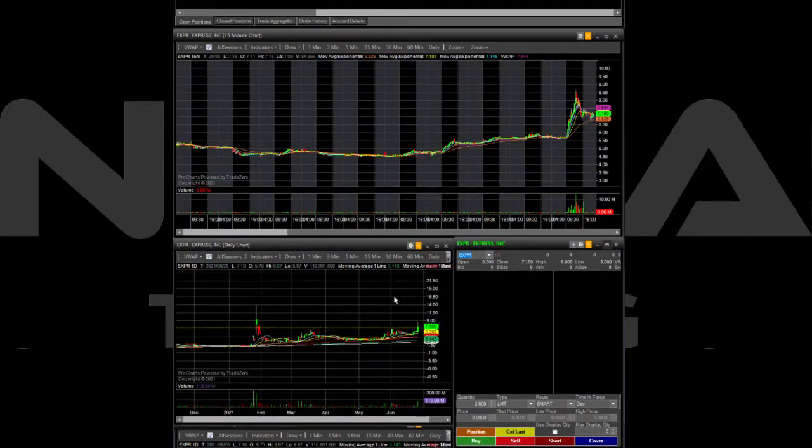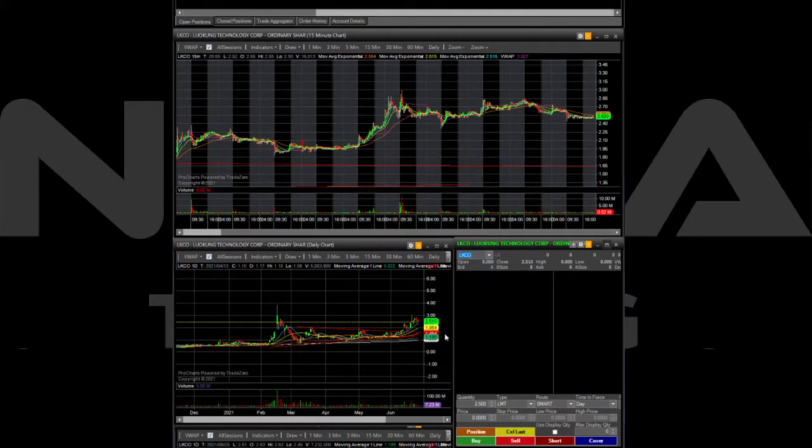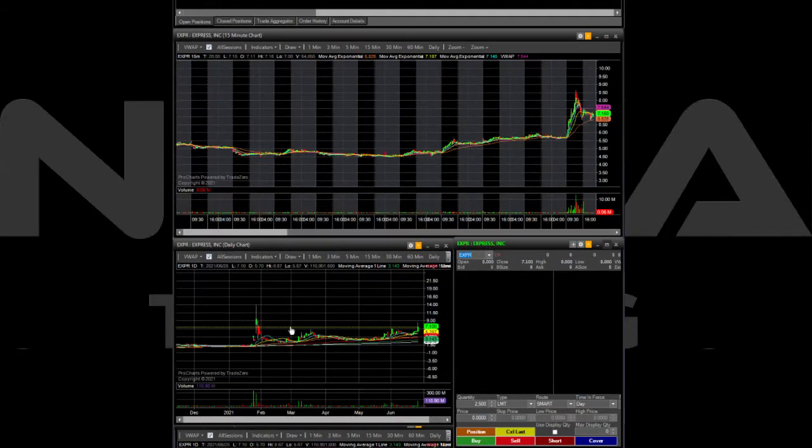EXPR doing something similar. Also, LKCO also doing something similar too. This thing could definitely probably see threes and maybe fours if it does the same thing as AMC. EXPR same thing right here. It could definitely see tens and it could probably see 20s, if it does the same thing as AMC. Patterns repeat.